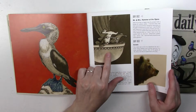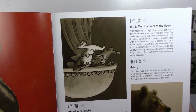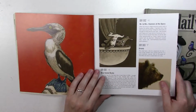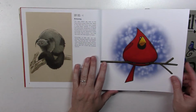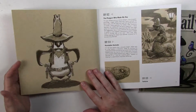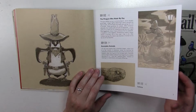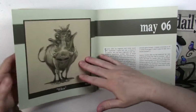This is one of my favorite here. Mr. and Mrs. Hammer at the opera. Yeah, I like how he uses a lot of tan backgrounds and makes all the colors really stand out with the whites. And throughout the book he talks about his recovery.